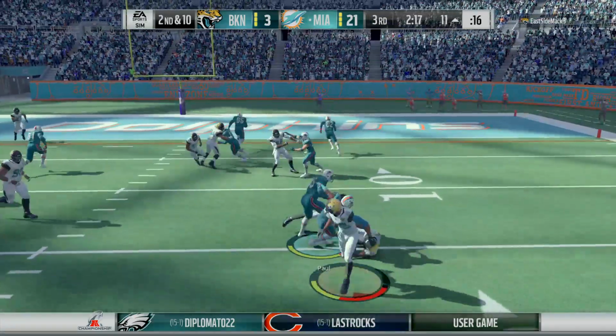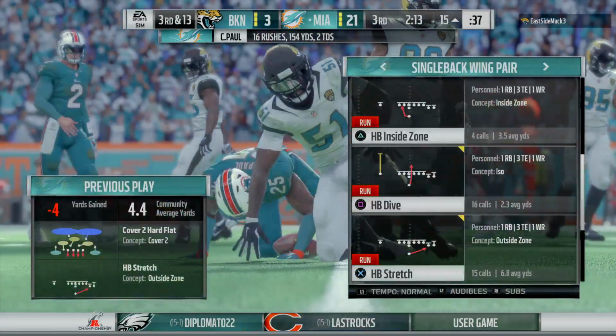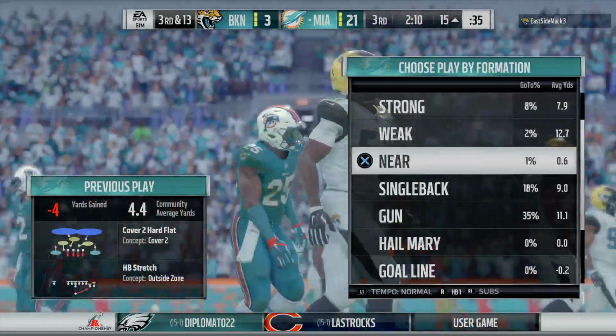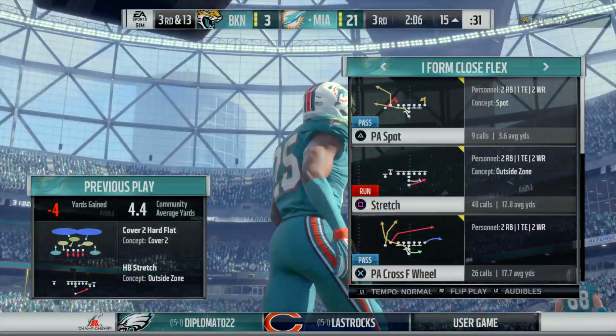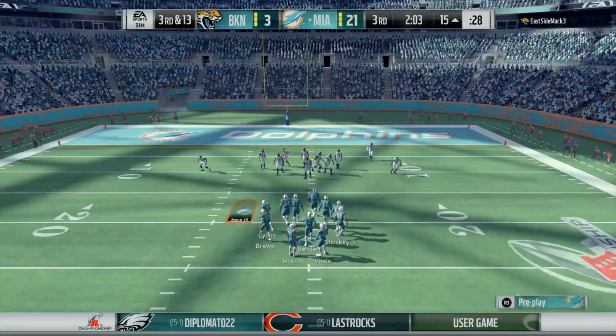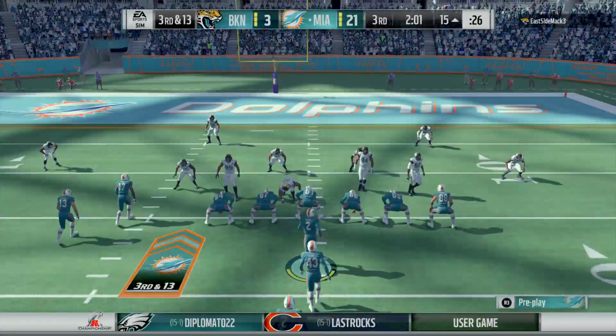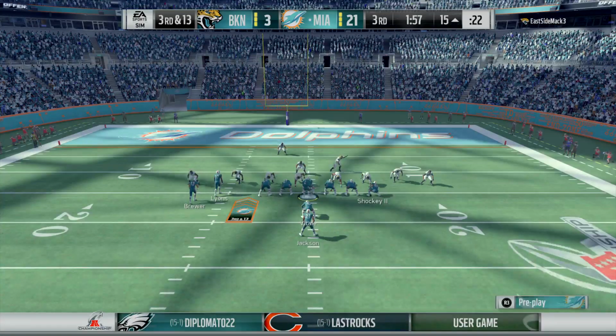Now a handoff looking right. And after the good gain last play, this time he's going to be stopped behind the line of scrimmage. It's a loss of 4. Now 3rd down. The Dolphins on 3rd down. They've hit 2 for 4 thus far. This is going to be 3rd and 13. Hurry up, here we go. Back to Detroit.